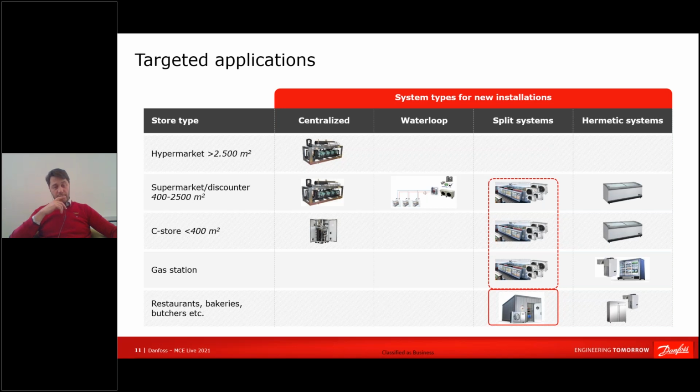Looking now at the targeted applications. Of course, we are targeting restaurant, bakery, butchery, retail store, all the smallest ones. We need 1, 2, 3, 4, 5, 10 cold rooms, but we can also provide for gas stations, C-stores, and of course, supermarkets and discounters.